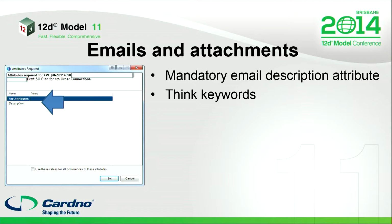So, emails. The emails that we upload into Synergy, we make it a mandatory requirement for the user to fill a description out. When we say that, we don't want them writing a novel. We just want a few keywords that are there for searching. So again, when you set your structure up, the keywords can be defined, and it's something that we're working on.